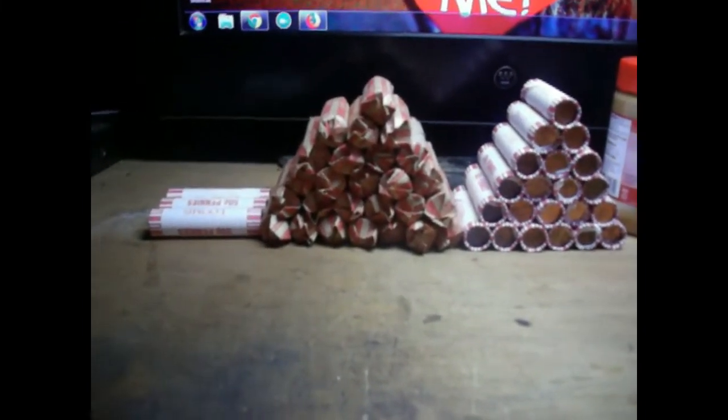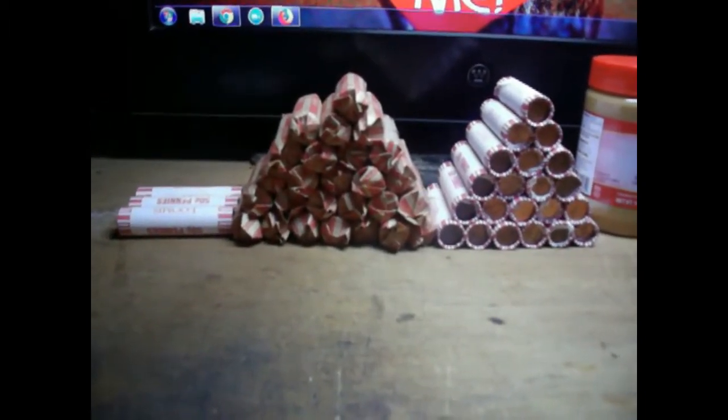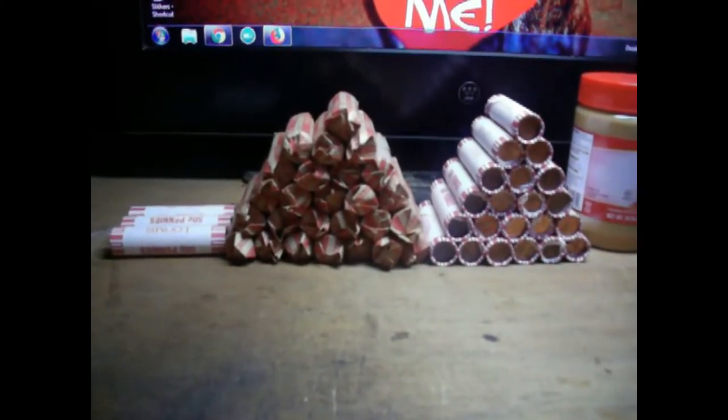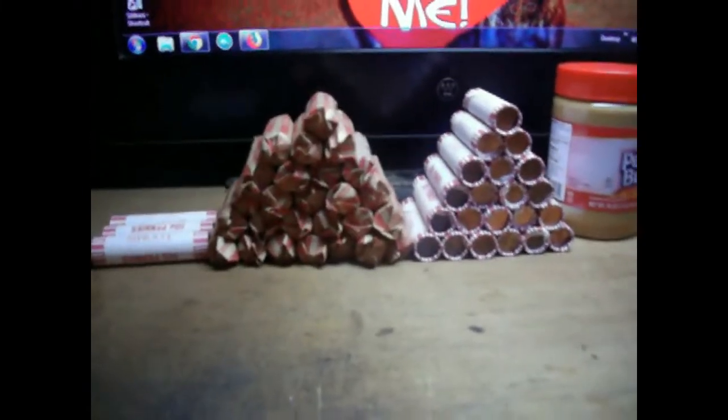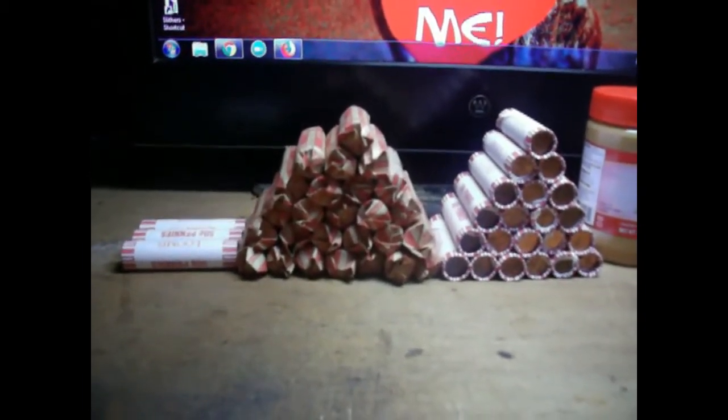But as you see, there's actually 24 rows of the machine wrapped and 26 rows of the customer wrapped. So let's get with it. Coin roll hunting, Oldies and Goodies style.